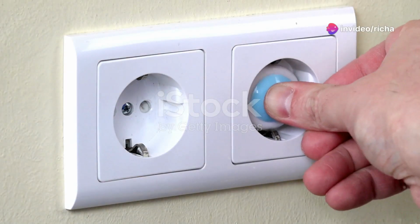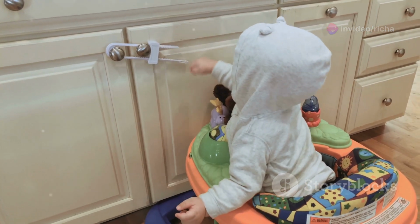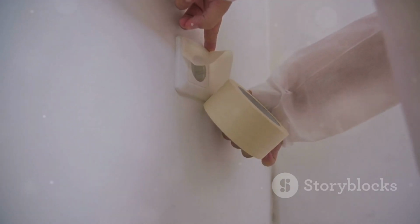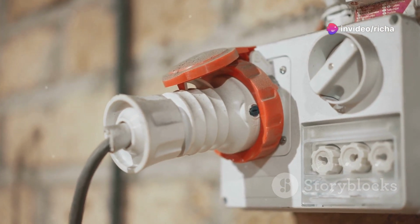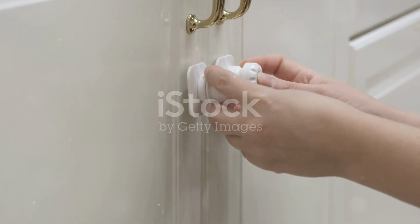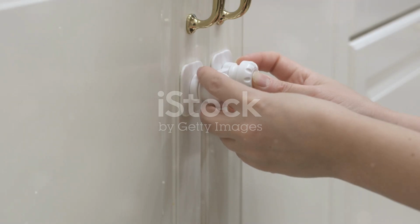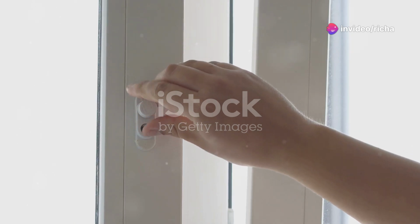Section 4. Electrical outlets and cabinets: eliminating hidden hazards. Electrical outlets and cabinets pose significant risks to curious children. Use outlet covers to block access to unused electrical outlets. Choose covers that are tamper-resistant and difficult for small children to remove. Install cabinet locks on cabinets and drawers containing potentially hazardous items such as cleaning supplies, medications, and sharp objects. Opt for locks that are invisible from the outside and difficult for children to open.